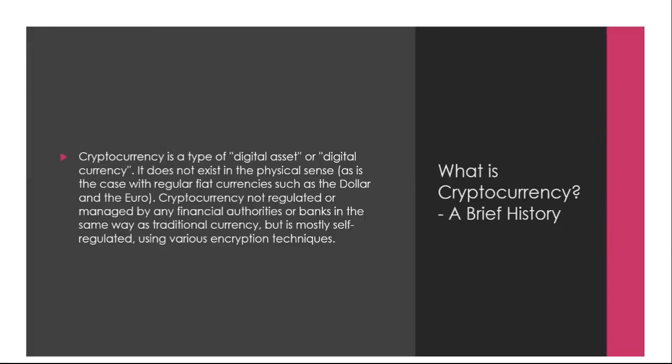Now, the development, the blockchain and the creation of Bitcoin, all of this is predetermined in code that cannot be changed by any human being. It can't be hacked, can't be changed. It's all highly encrypted. So all the things that would go into a traditional currency have been pre-programmed into the digital asset. So therefore, it is self-regulated.